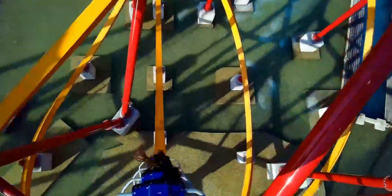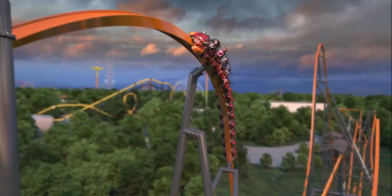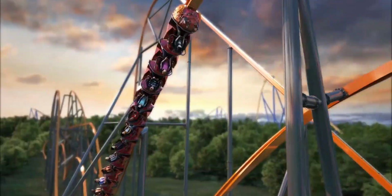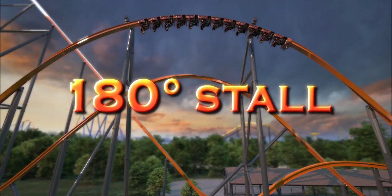The future of the Raptor looked very promising as 2 prototype models were built in 2018, but our biggest question was, what more can the Raptors do? We got our answer in the form of Jersey Devil, the current tallest, fastest, and longest single rail coaster in the world. I'll be looking at the ride's history, reveal the stats, analyze the ride experience, and finally give my thoughts on the ride. In the end, I'll also compare it to the prototypes.